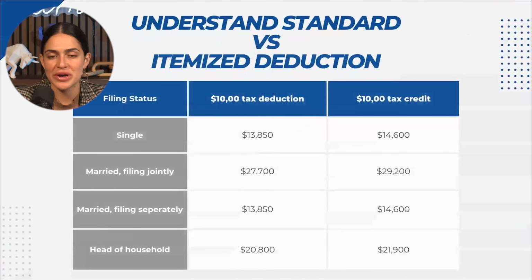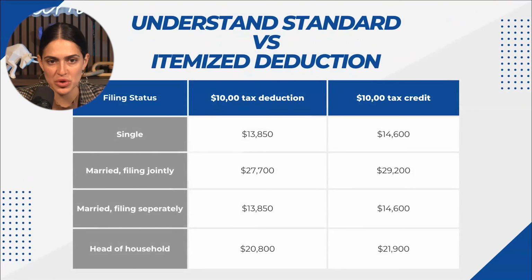In addition to understanding your current brackets and the difference between tax credits and deductions, it's very important to understand the difference between taking the standard versus the itemized deduction. It's also important to keep in mind that these figures shown on the screen are thanks to the Tax Cuts and Jobs Act. So that may be sunsetting or expiring at the end of 2025, and the standard deduction may revert back to what it was prior in 2017. So that's something to keep an eye on. But these are the standard deductions as they stand right now. Essentially, in order for the itemized deductions to be more beneficial for you, they would have to be over these amounts.